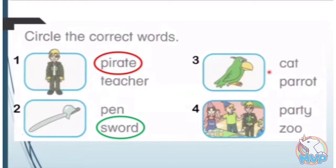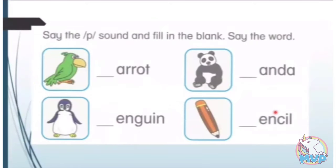Okay, now look at the picture number 3. Okay, let's see here. What animal is it? Is it cat or parrot? Which one is the answer? The answer is yes, parrot, a green parrot. How about number 4? Do you remember where Peter is? Is it party or zoo? The answer is Peter at the party.